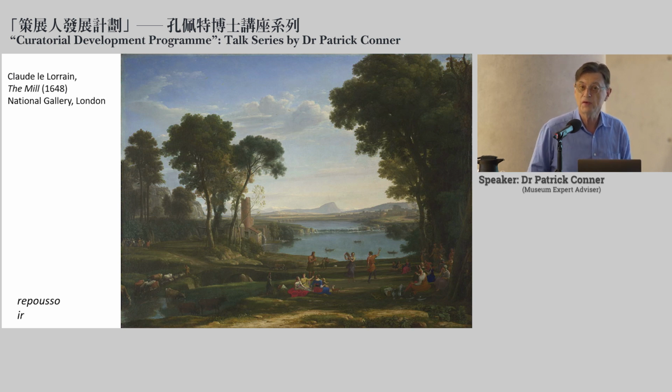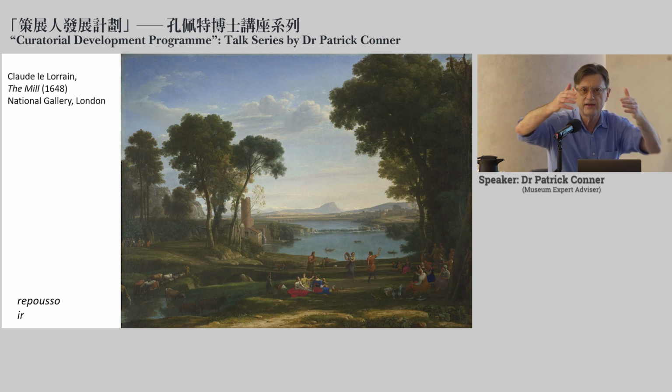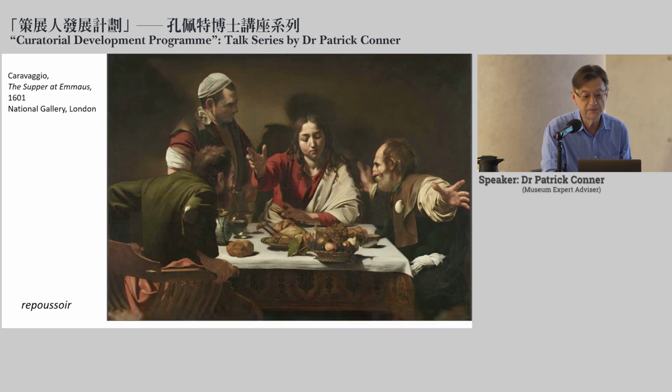And he also made use of what were called repoussoirs, pushing back. You'd have a big object in the foreground on one side, a not quite so big object in the foreground on the other side, and they would divert your eye down the middle to the distant landscape. So again, this came to be seen as the orthodoxy, the way in which artists were brought up to see them. And indeed, the tradition goes back further than that.